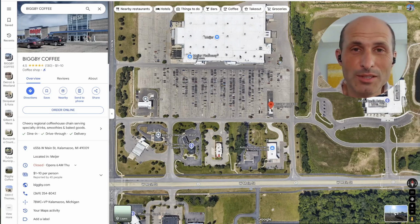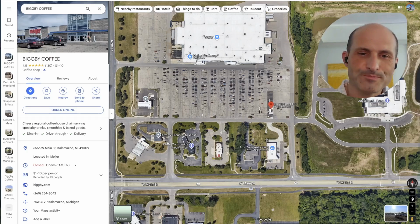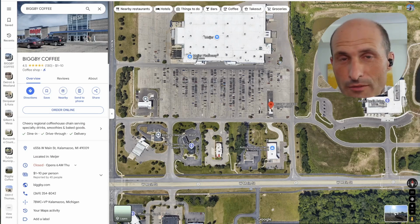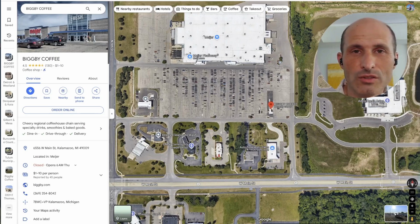Maybe someday I can do a deal with Meijer, get a Meijer on some of my land, but right now, this one is a Big B that we're looking at. So Big B is in the parking lot of this Meijer. I'm usually studying these things to figure out how much they paid for the land because I'm trying to structure my deals around logical numbers. How does it work and everything?